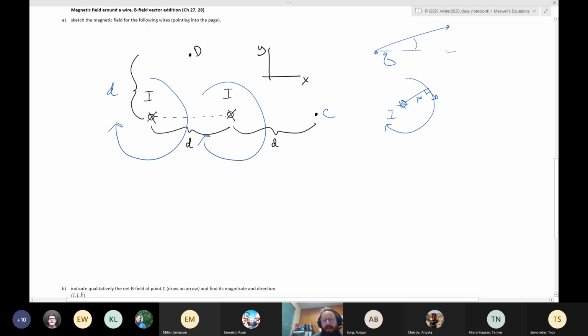So that would be into the page. Just do your right-hand rule: point your thumb into the current and wrap your fingers around, and that'll tell you the direction of the magnetic field. Now, for point C, this is fairly simple.